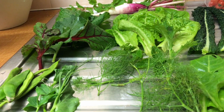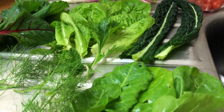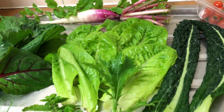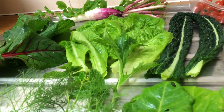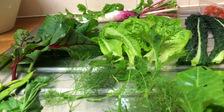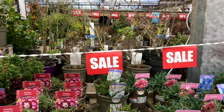I think I'll have a packed lunch tomorrow. It's Thursday night now, it's dark actually. It was just coming dark when I picked these. I think I'll pack a salad and go out tomorrow and maybe call at the garden centre. I might have a treat.